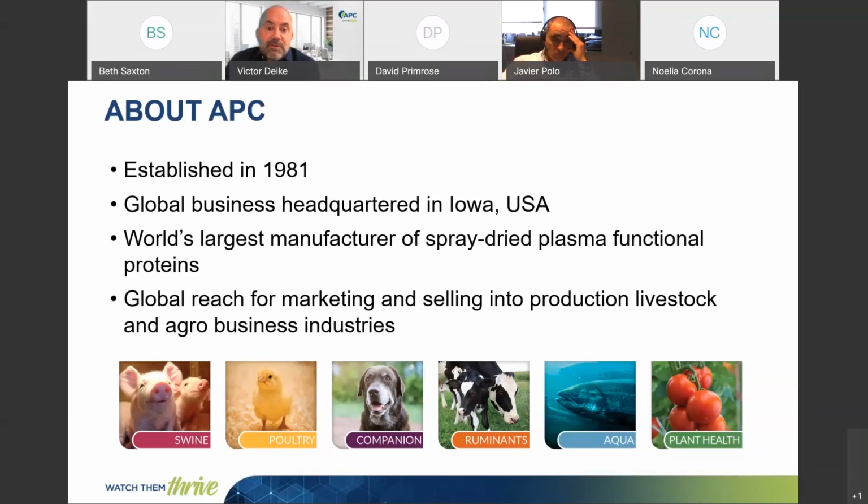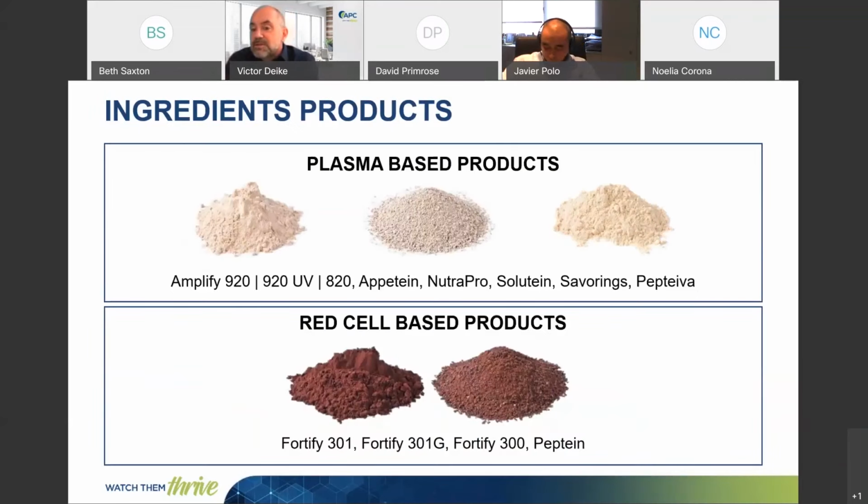sphere we're also active. Just two pictures, two groups of products. Mostly what we do is separate the red and the white fraction, making plasma and red cell-based products, which we process further in beef and pork mostly, and which are also used in the wet pet food industry. Dr. Javier Polo will extend himself on plasma, and the red cells are known by some of you, used as a natural meat colorant.